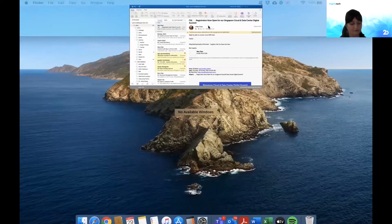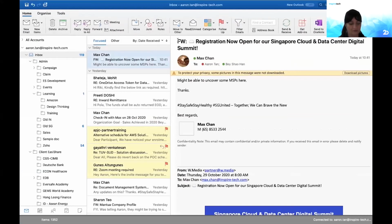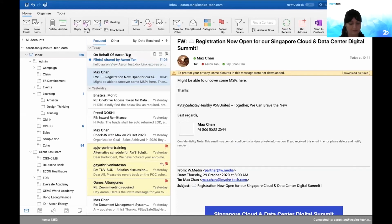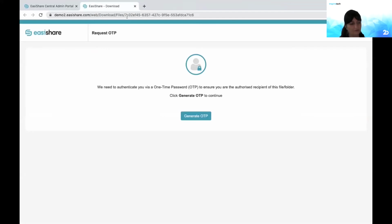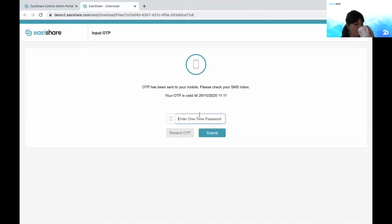Let me go into my email address. Okay, you see the message, hello Aaron, view this document. So let me click on this. Okay, because I switched on the OTP 2FA, right? So it's asking me now to generate an OTP before I can download the document. So bear with me, let me get the OTP and input the number here.